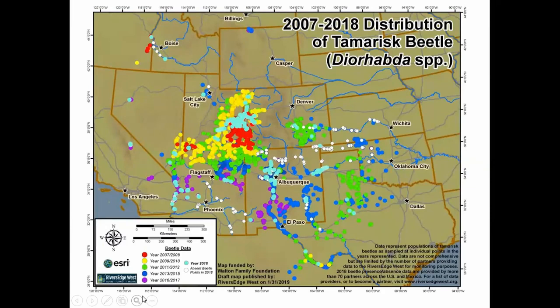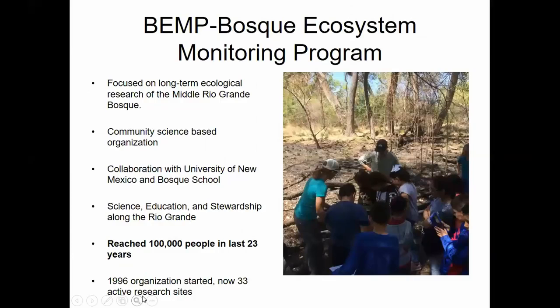This is just a little bit of background of the history of Diorhabda's spread over time. So it was introduced in 2008, and that's represented in the red and the yellow circles. And then it proliferated into more areas of the Southwest, as seen in the light blue and the purple. And these are a lot of our data points. And our data points refers to BEMP.